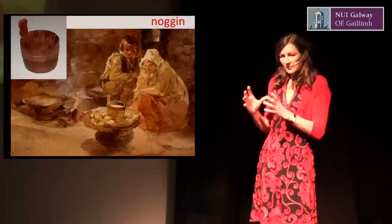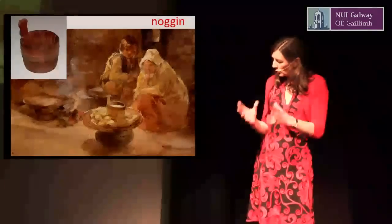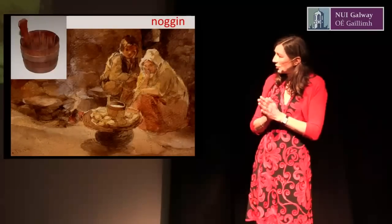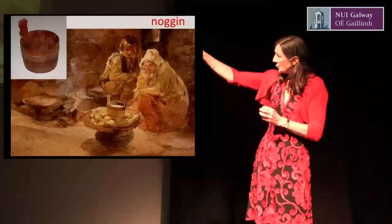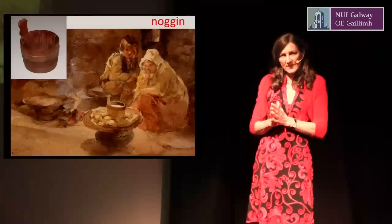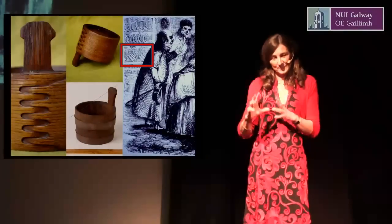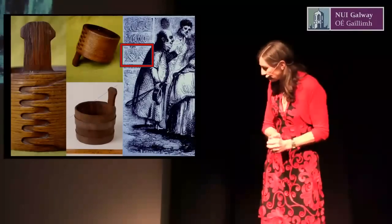Noggins were used not just for liquid, but also for food. So they had to be watertight, and they varied slightly in construction according to who made them. The cooper was the main person who made the heavy, sturdy noggins, which have got metal hoops like the one you can see there. The word noggin and the dictionary definition tells us that it's a measure for liquid. You've probably all heard of a naggin, which is a small whiskey bottle of 200 millilitres. There is definitely a connection.